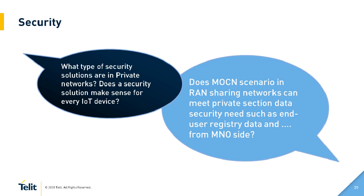Good. So again, this is a very, very important topic in today's age. And the couple of questions here are: what type of security solutions are in private networks? Does a security solution make sense for every IoT device?